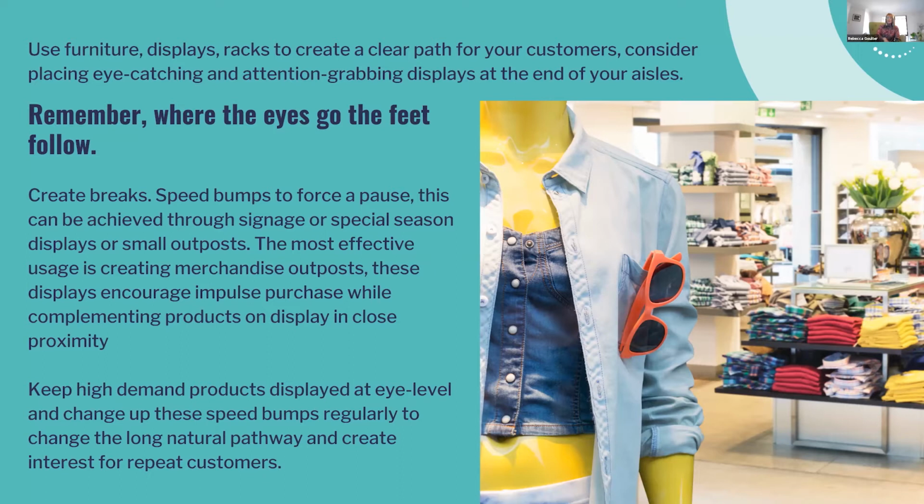What you can do to make sure that your customer is not just coming in and being guided through your store, that they are taking the time to stop and look at products, is making sure that you have a few attention grabbers. So you need to remember that where the eyes go, the feet will follow. So create breaks. We call these speed bumps, and they are a bit of a force for you to have your customer pause for a minute. Now, you could do this through having special seasonal displays.